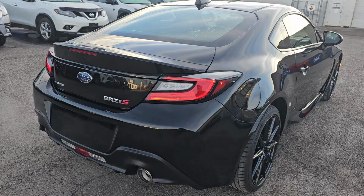TS means tuned by STI, so this is a performance-oriented BRZ, and you can tell just from looking at it. We have Brembo brakes, we've got some exclusive painted wheels, they're 18-inch, we've got Michelin Pilot Sport 4 tires. Ideal for track. Got some exclusive exterior accents on this. Of course, the badges up front, BRZ TS. We've got the cherry red BRZ logo on the headlights. That cherry red is iconic to the Subaru STI lineup.